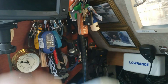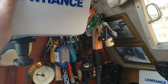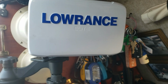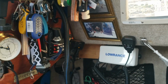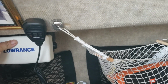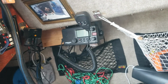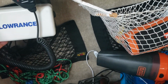We've got the Lowrance chartplotter. This is nice. This is the high definition unit. The transducer is on the back of the hull. I love it. You can see everything underneath the boat. It's great for anchoring. You can see dolphins, whales, the whole shebang. We also have AIS on this boat, so to see the ships, it's tied into the chartplotter. So we've got all that. Really good system, and really liked it.